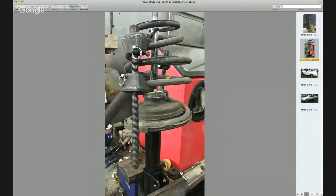Next view here, this shows the strut on the workbench where we take it apart and replace it. That round spirally piece is the coil spring, which is what allows your car to bounce up and down. And in the center is the piece that we replaced. That's the shock absorber portion of the strut, and that's the piece that wears out most of the time. Now there are other parts in struts that wear out as well. The upper mounting plate will wear out on a lot of cars, and you'll hear clunking noises when you hit bumps. There are also bearings that can seize up and cause creaks and noises. So when the strut is replaced, we inspect all these components and replace them if necessary.